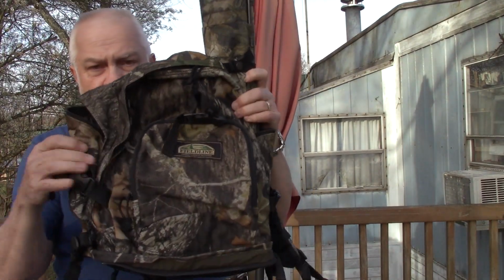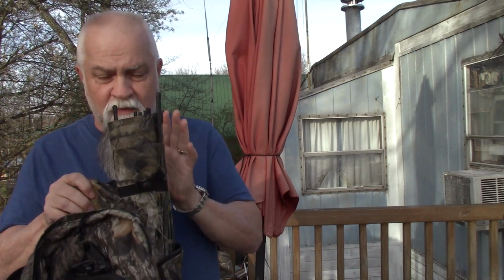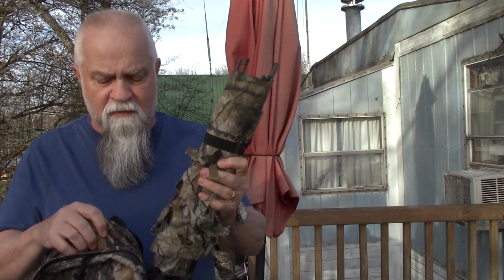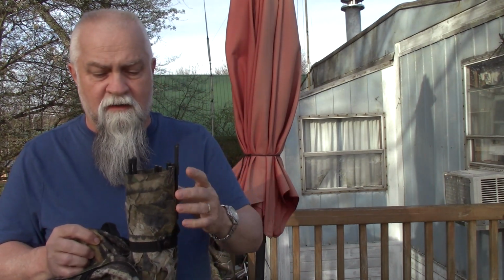I do use this small backpack. The decoys will fit in here along with their stakes. And with this, I also carry a blind that folds open. I think it's about 2.5, maybe 3 feet tall once you stick the ends in the ground.